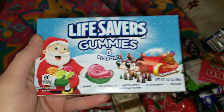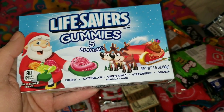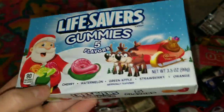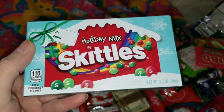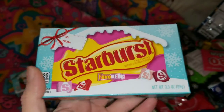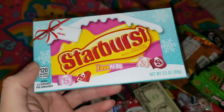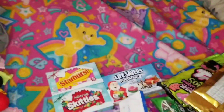So we're going to start off with these. We got these really cute Lifesavers gummies. There's five flavors in here: cherry, watermelon, green apple, strawberry, and orange. And it's in a cute little Santa box. So that's definitely awesome. And then I got the holiday mix of Skittles that are in the little holiday box as well. And then I grabbed the Starburst. I almost just said Starbucks, but I grabbed the Starburst. And these are all the favorite reds in here, so that's cute.